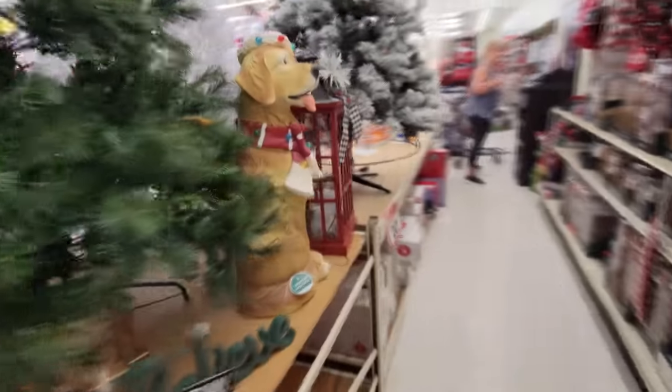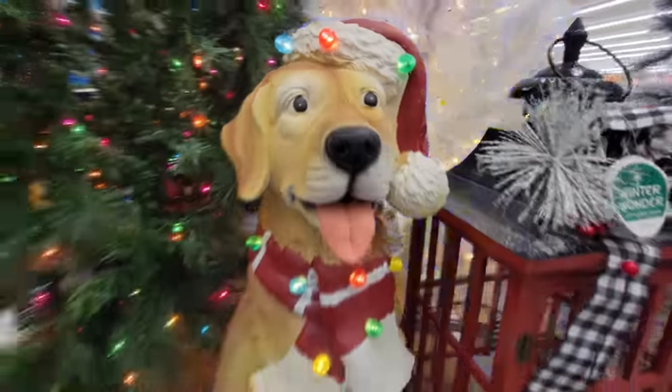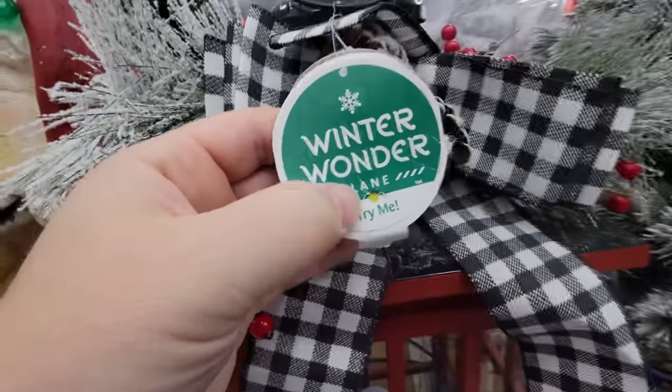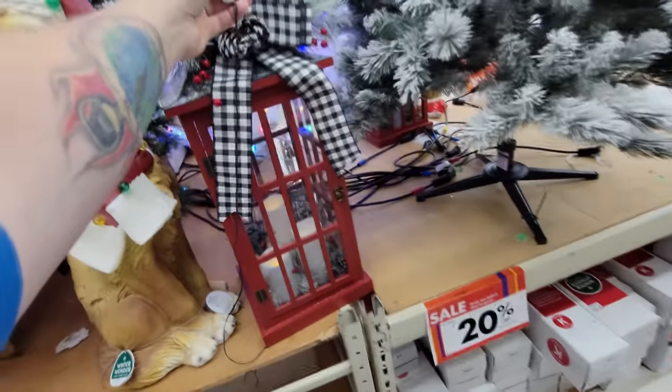Oh, and look over here. We have a Christmas dog. Hello, pupster. Hey, we got a button. Okay. Look, the lights on his hat light up. How cool is that? You're a friendly Christmas pupster. Here's a big lantern with a Try Me button that people have destroyed. Does it work? Oh, there we go. Yeah. The lights in there light up. That's pretty cool, actually. I like that.